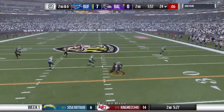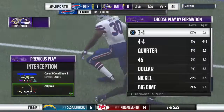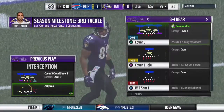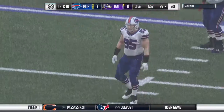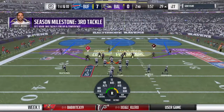Second down. He rifles one that's intercepted. A great read, and it's picked off. And they will take over at the 29-yard line. Back onto the field now comes the Bills offense. And a tight game after punting last time. See if they can get something going on this drive.